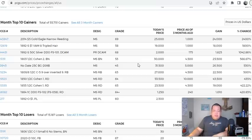Now there is some pretty egregiously weird information here. 2014 $5 Gold Eagle narrow reading in Mint State 69. Three months ago it was a $1,000 coin. Now it is 25 grand, with a 2,400% price change increase. Yeah, there's something going on there. I don't know what that is. I'm not going to say that it's market manipulation, but maybe this is a coin that last sold like 5 years ago, and you guys know the market has changed quite a bit.